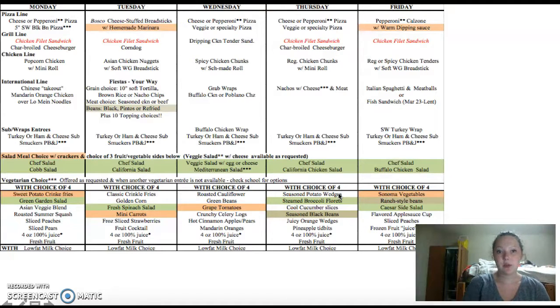This here is an example of a menu. I'm from Winston-Salem. This is an example from a menu for a high school for Forsyth County schools. And I know when I went there, I didn't really enjoy the cafeteria food much because even with the junk food, the pizza, the popcorn chicken, it just didn't taste real. You could tell that it was frozen and just wasn't that great.